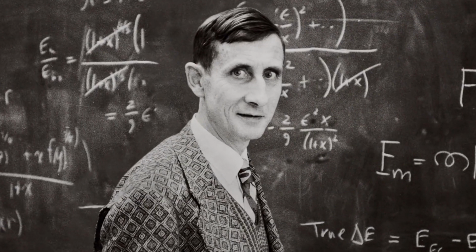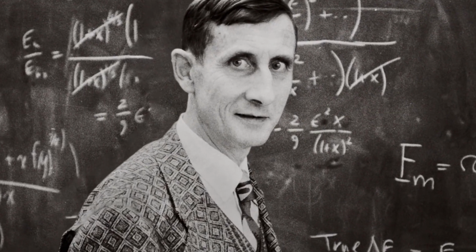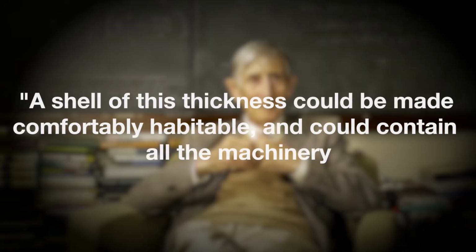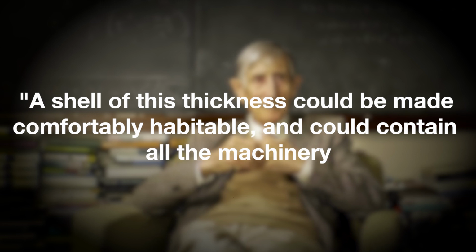According to Freeman Dyson, the British-American theoretical physicist who first speculated about these putative structures in 1960, "a shell of this thickness could be made comfortably habitable and could contain all the machinery required for exploiting the solar radiation falling onto it from the inside."